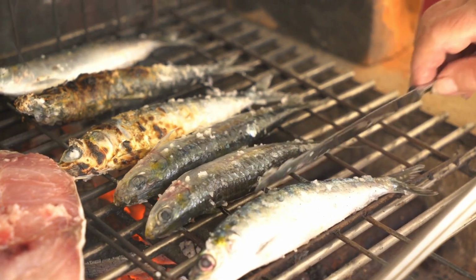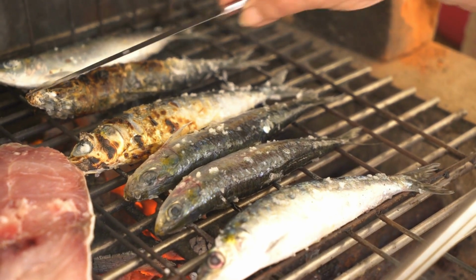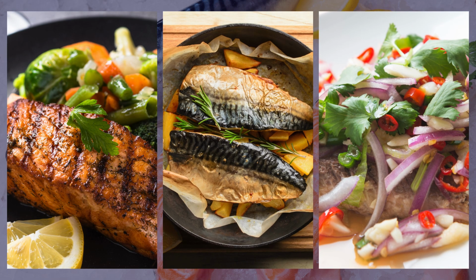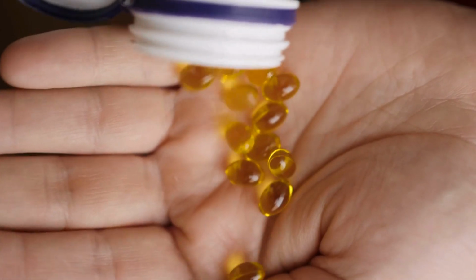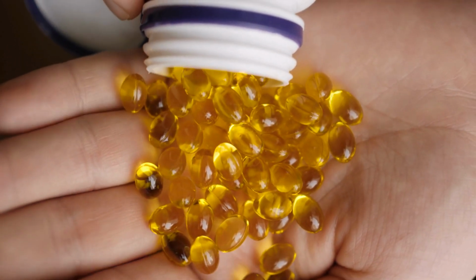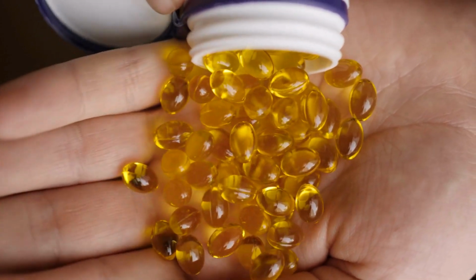The American Heart Association recommends eating fatty fish at least twice a week to enjoy the full benefits. Grilled, baked, or added to a salad, there are plenty of easy, delicious ways to work them into your meals. And if you don't eat fish, no worries. You can still get similar benefits from algae-based omega-3 supplements, which are 100% plant-based and a great alternative for vegetarians and vegans.